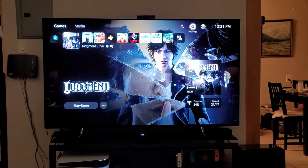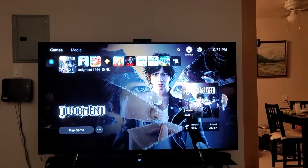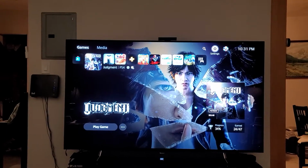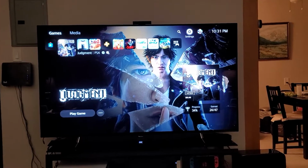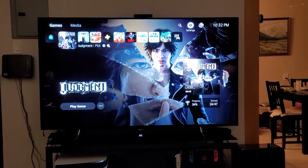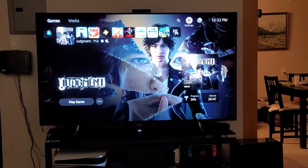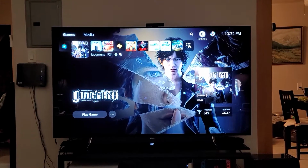So, the media has really blown this out of proportion, guys. It's actually not as big of a deal as everybody thinks it is. And if you do not have an LG OLED or a TV with HDMI 2.1, you're not really missing out on anything. Allow me to explain why.